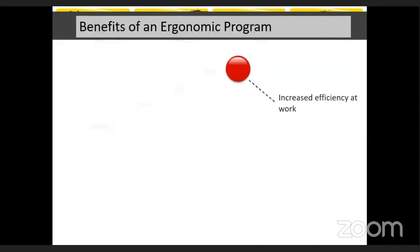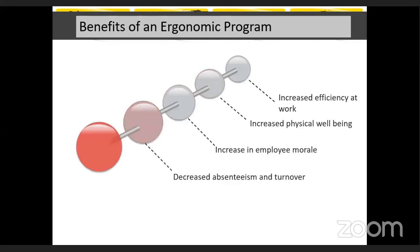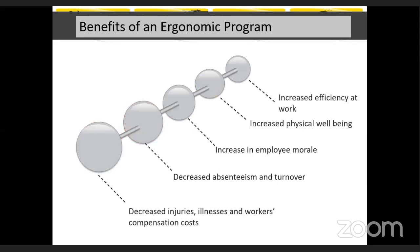Number one, it increased efficiency at work. Don't forget, we said ergonomy is the science, or let me say the fit in between the work, the environment, and the worker. The work, the equipment, and the worker, the environment. So when the office is well planned and everything is well structured, what are the benefits? Number one, it increases the efficiency at work.